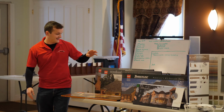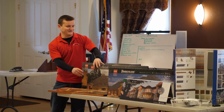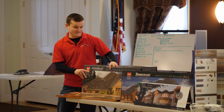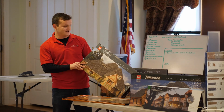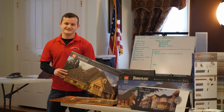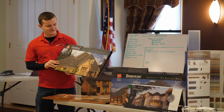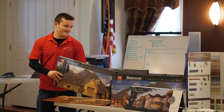Then you have the designer shingles, which are awesome. I'd love to do these, but they're very expensive for the install and the cost of the material, because it's a little more time consuming. So you have the Woodland. This I did on Mr. Dudley Hamlin's property. This is a beautiful roof. Did these last summer, I think.